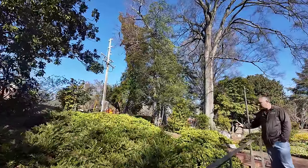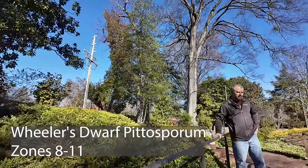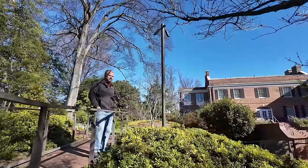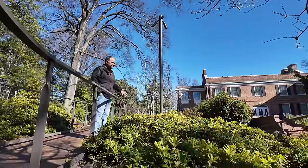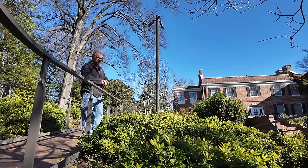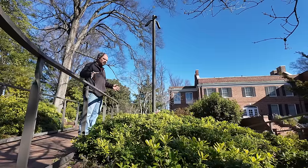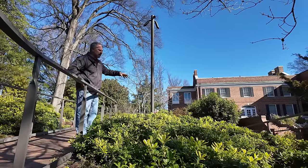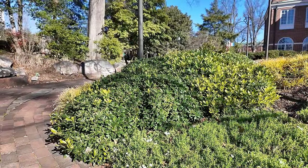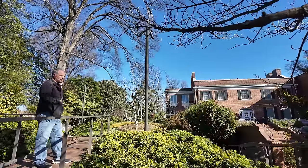There's some Wheeler's dwarf pittosporum here and then over to the right of the camera. And what a great plant. We have one of these in our back garden. And of course, our garden is one of everything, so we just have one of them. But I think planted en masse like this, you can see how effective this Wheeler's dwarf pittosporum is, being a ground cover and a low growing shrub all at the same time. And they've mixed it in with these rocks and it creates almost an interesting Japanese garden look to it. It is a Japanese plant, but I love the look of it.